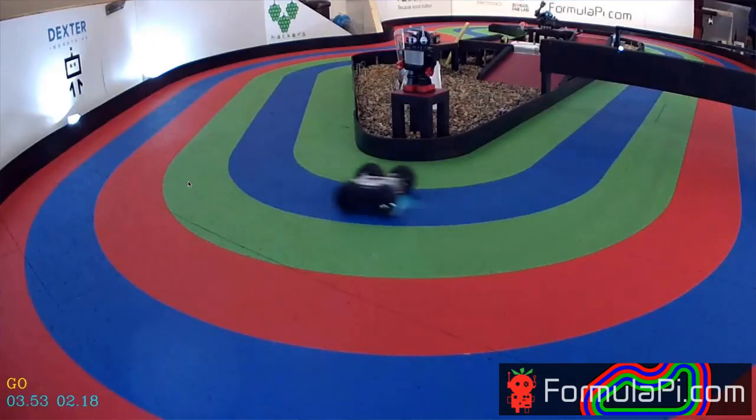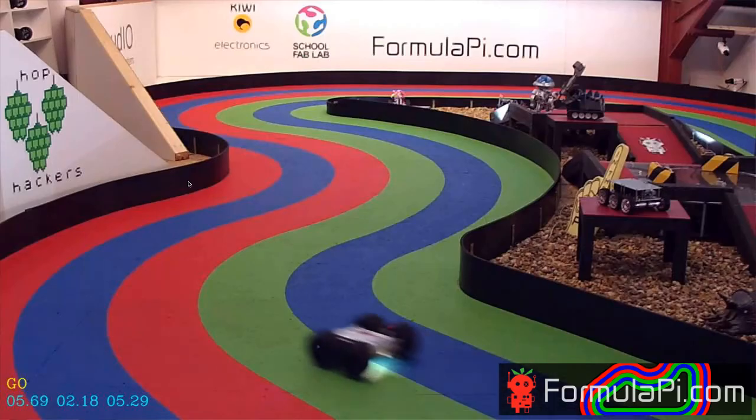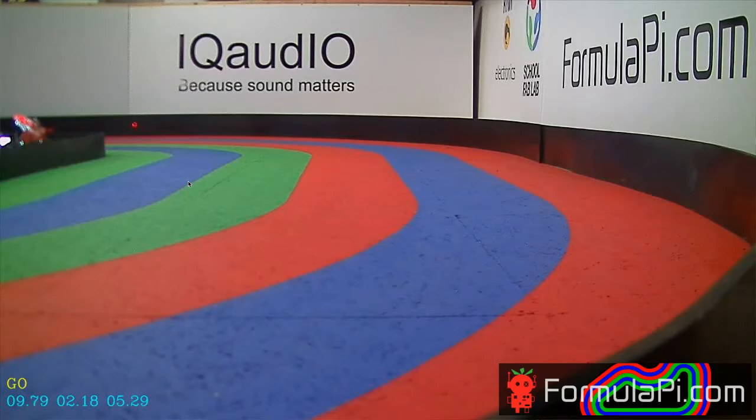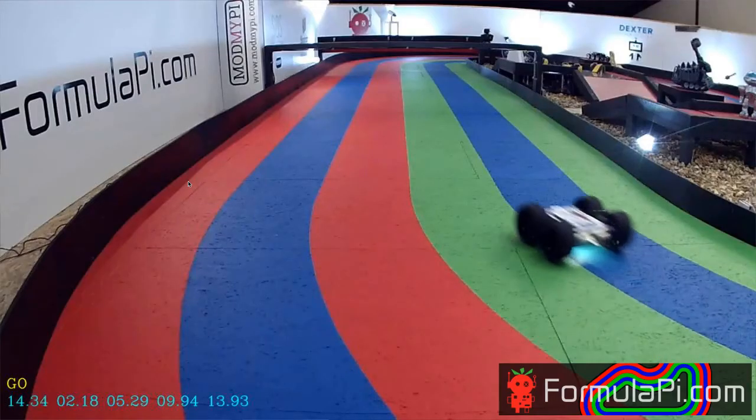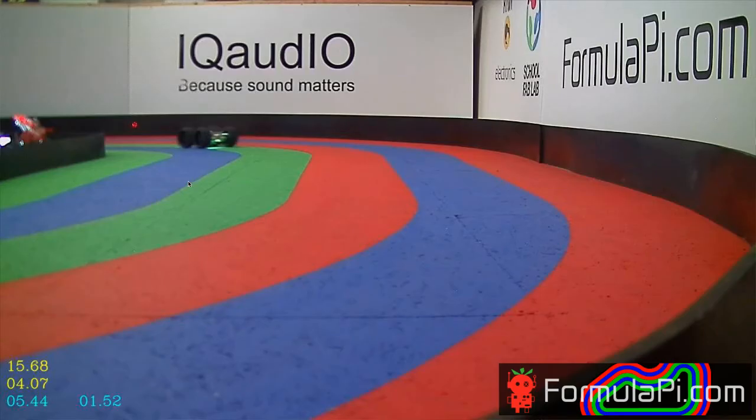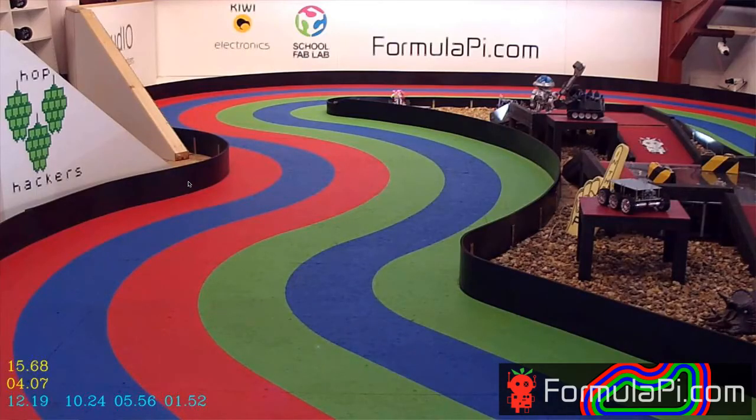Ooh, straight onto the inside line. A little bit wide on the S's, but not bad at all. Tight around back breaker, and oh no, it's all gone wrong at the end of the straight. It was a good first lap, and now you're going backwards. Oh dear.